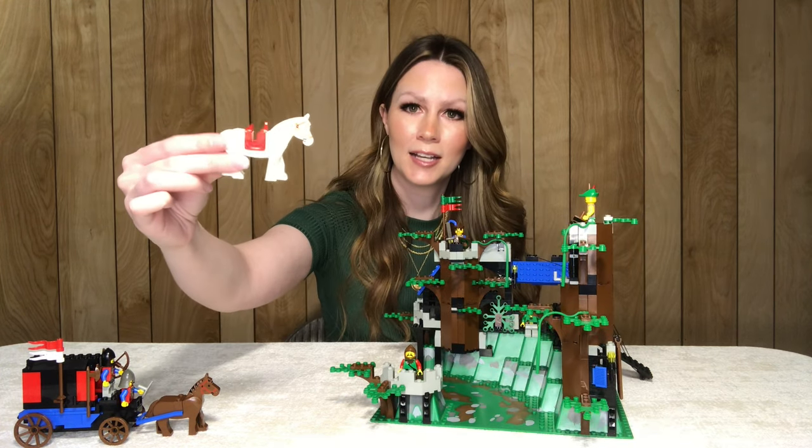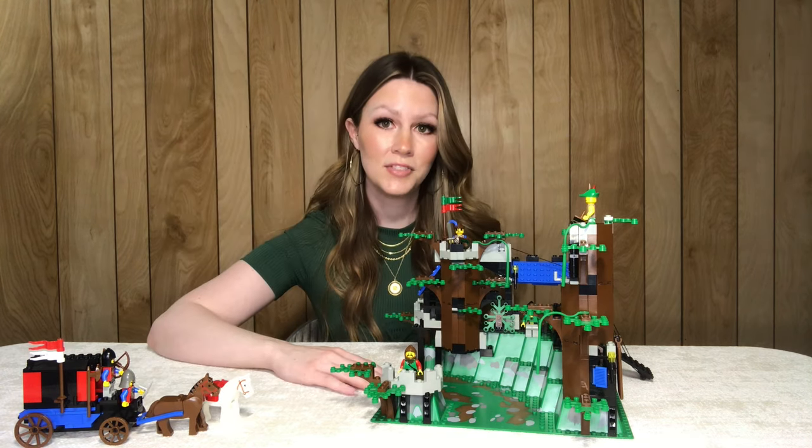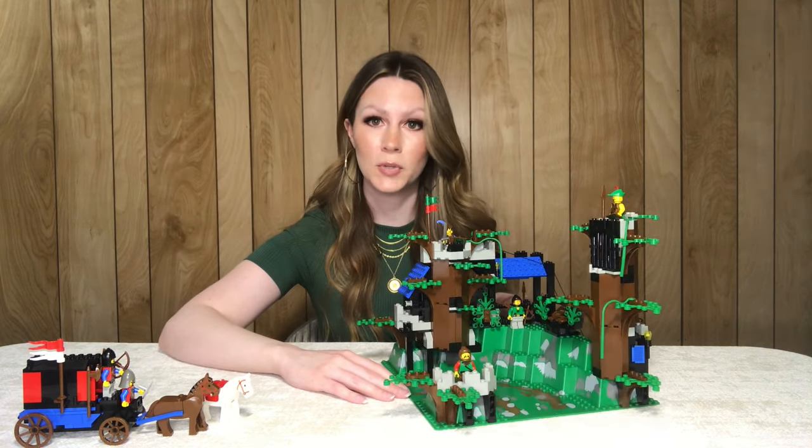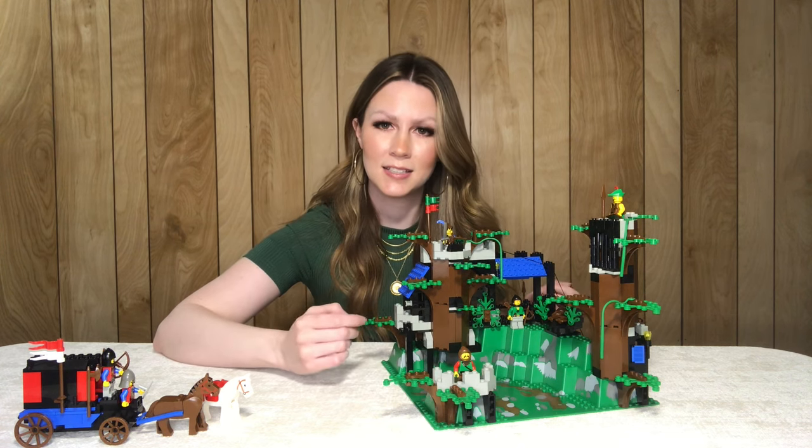So you do get a second horse as well. White horse with a nice red saddle. I love the color scheme for this set. All the green and brown is really nice. I can't really think of other sets that were done like this stylistically.